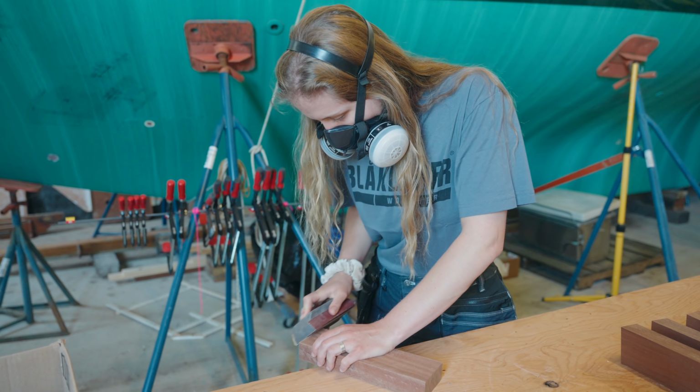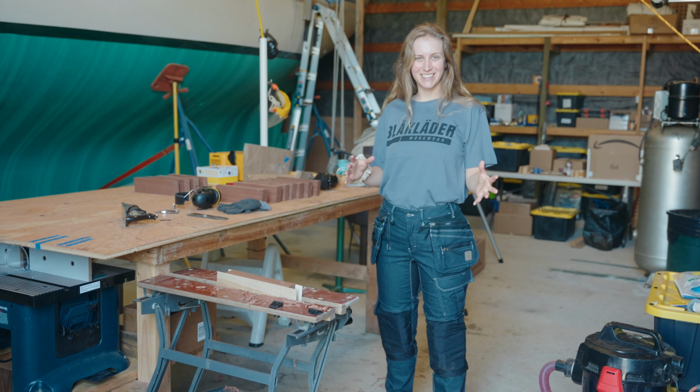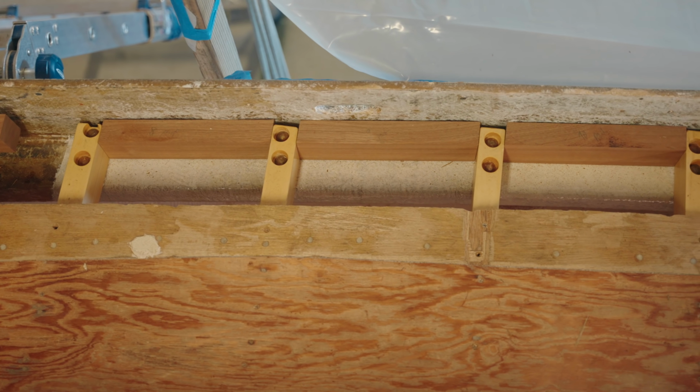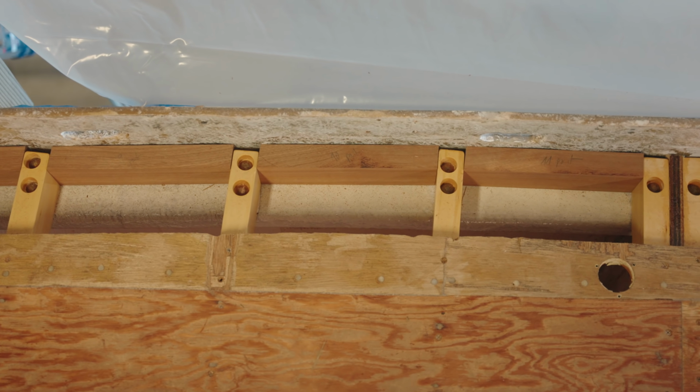Welcome back to the boat shed. We have another exciting episode all about blocking this week. It's an integral part of the boat, and it's also a very visible part of the boat from the interior. So what we're making now is going to be part of the beauty of the boat once it's finished.